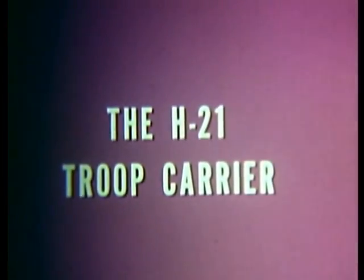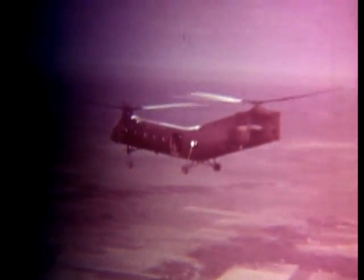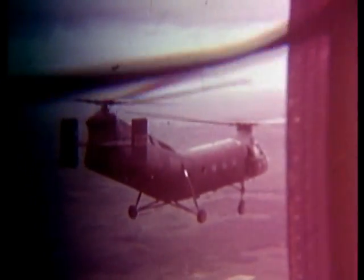The H-21 troop carrier. Troop carrier is the big twin-rotor H-21. When the Vietnamese division commander schedules a strike, 10 Vietnamese soldiers with their battle equipment are allotted to each aircraft. So the total load in the H-21 is 14 personnel, including the crew.